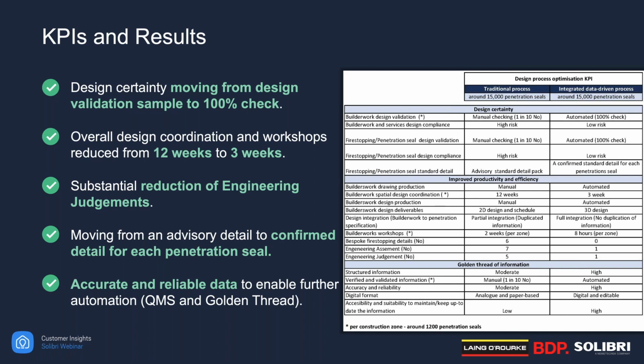So this is the final slide from myself and Evin, and I hope you can see, from the complexity of the design, we managed to enable a solution that really helped to improve the compliance of the design. So I hope that the information and the solution will help you to improve design standards and also improve installation standards in the future. Thanks very much.